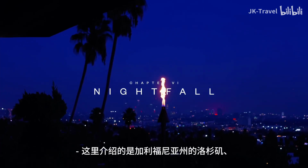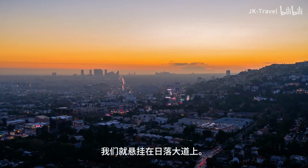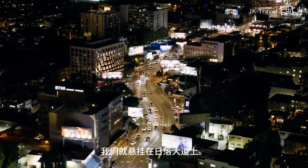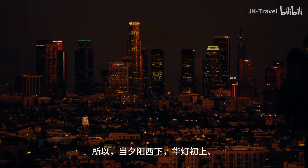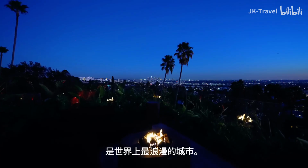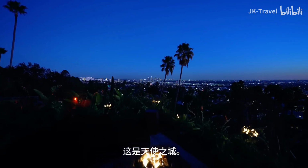This is about Los Angeles, California, and we're known for some of the most beautiful sunset in the world, and we're literally hanging right over Sunset Boulevard. So when the sun sets and the lights start to go down, for me, this is the city of lights, and it's the most romantic city in the world. It's the city of angels. It's where dreams come true.